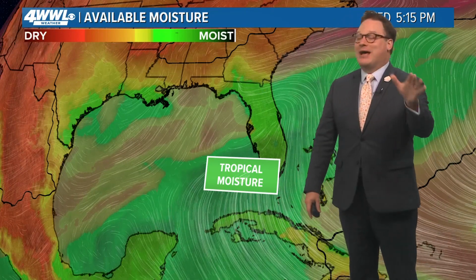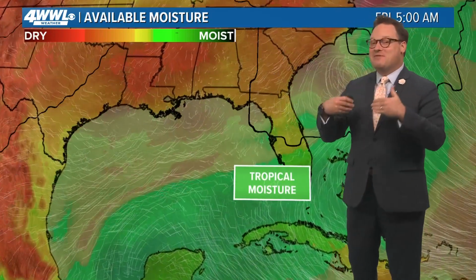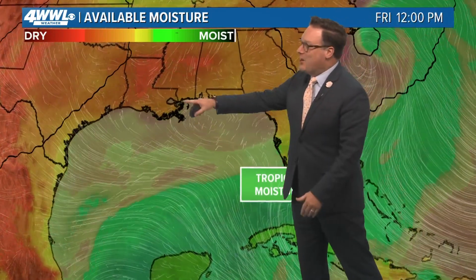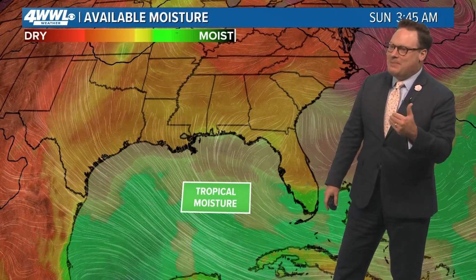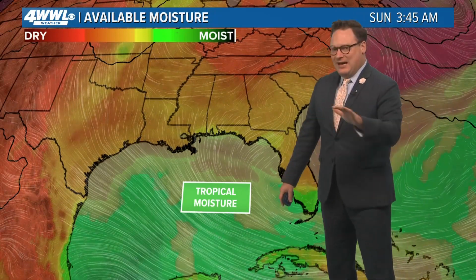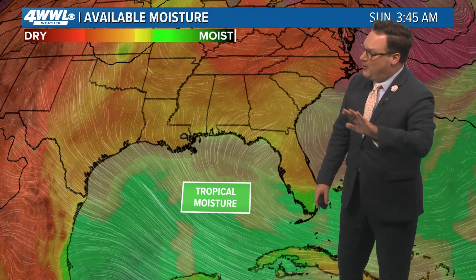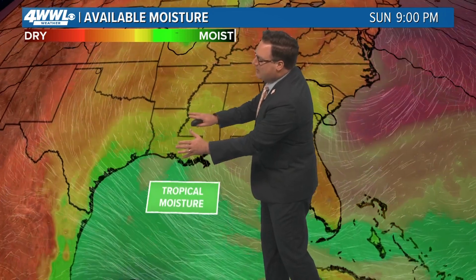What we've been watching and really talking about since last week is that tropical moisture and the eventuality of it moving in our direction. But just how much of it gets here? Well, the models have started to back off yet again with just how much rain we get. Not that we need to see several inches of rainfall, but it'd be nice to get some of that rain. Definitely think we're going to have an increase in cloud cover and some showers.